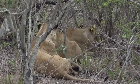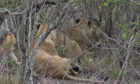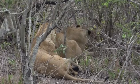Don't know where all the little ones are. They seem to have disappeared onto the other side. Just one little cub, disturbing everybody.